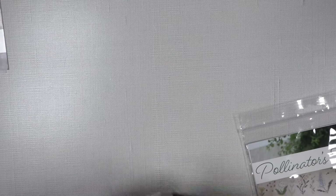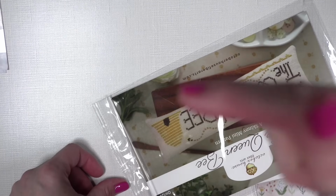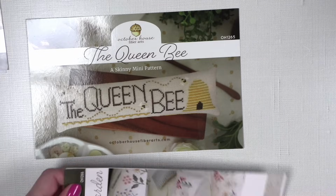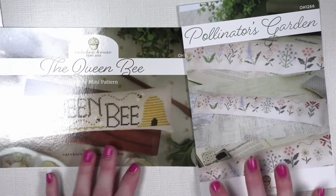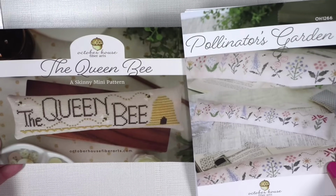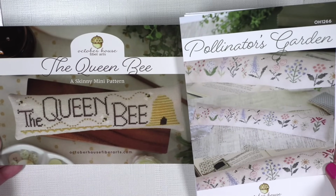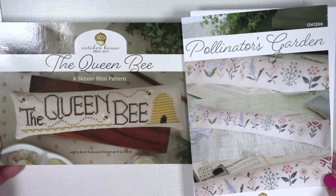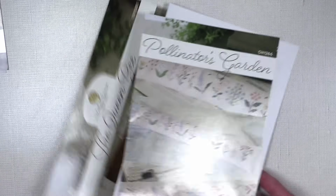Now I did get these. It's Queen Bee and Pollinator's Garden. If you check out the October House Fiber Arts Instagram, she stitched these together. You guys, I think that's what I'm going to do. I love it so much. So I'm going to show these here together on the screen. It's the Queen Bee and the Pollinator's Garden. They're absolutely adorable as those little skinny pillows, part of that whole collection that October House Fiber Arts does, but stitched together. So, so cute.